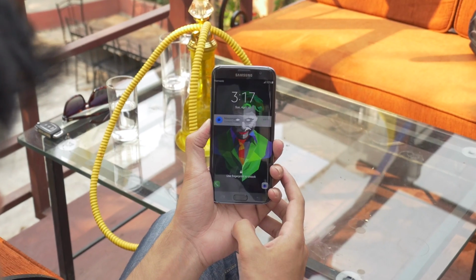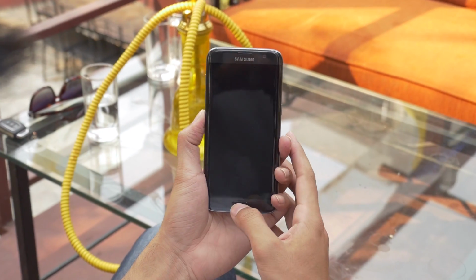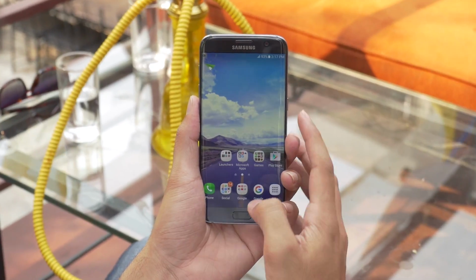Talking about the fingerprint scanner, it certainly seems to have improved over the S6. The fingerprint scanner is quick and accurate.